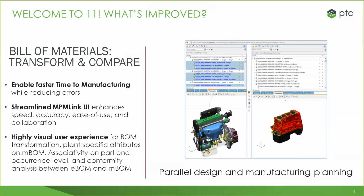There's also conformity analysis between EBOMs and MBOMs that's also been added in Windchill 11. So, again, just the idea being that you have this information from your design BOM, you want to be able to utilize that downstream for manufacturing. So there have been some improvements around making that a little bit more straightforward, streamlining the process so that you can really utilize that information.